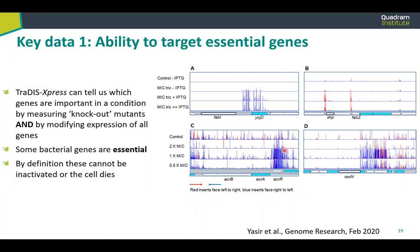So here in panel C, this AcrAB system is an efflux pump, which pumps out drugs, including triclosan. And you can see this large selection of mutants located within the AcrR gene, which is actually a repressor of this system. So you're taking the brake off the pump and making more of the pump. And they also, again, are oriented to produce more of the pump themselves. So you can see that we're changing expression of this system.